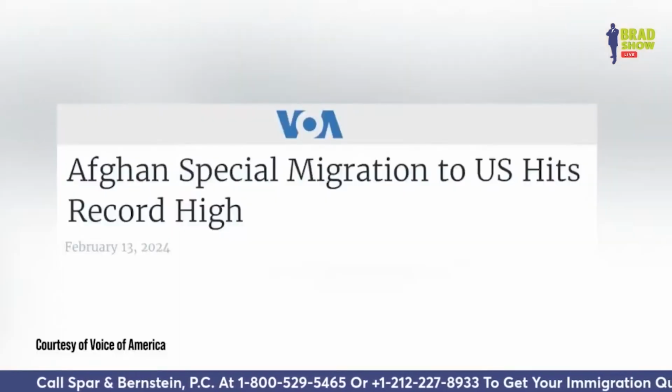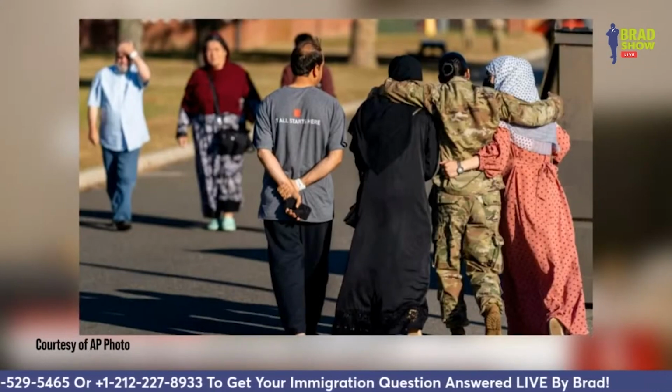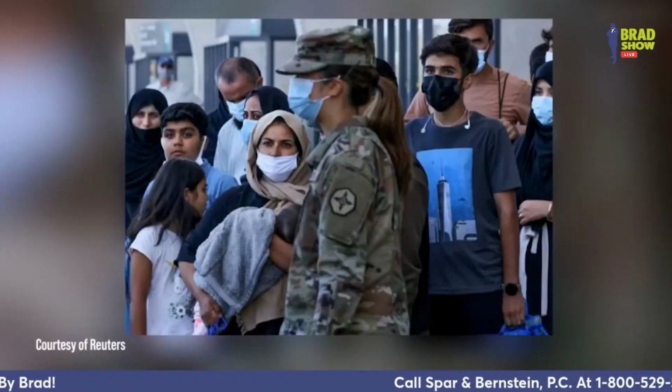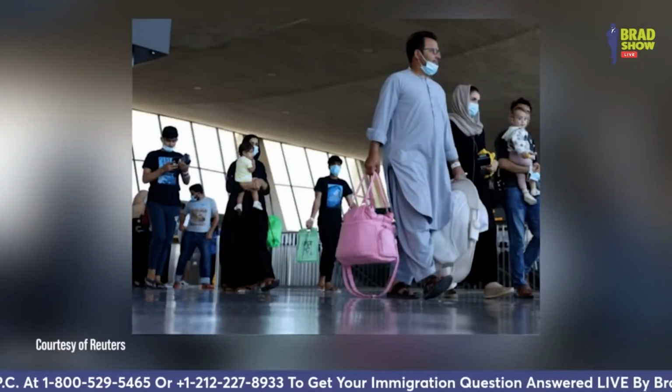And the number of Afghans granted special immigrant visas, or SIVs, for resettlement in the United States increased by more than 100% last year, according to new U.S. government data. In 2023, 26,500 SIVs were granted to Afghans, more than double the previous year's total of 11,000, and a record since the program's inception in 2008. More than 18,000 SIVs were issued by U.S. consulates worldwide, with several thousand more Afghans having their statuses adjusted while already in the United States.